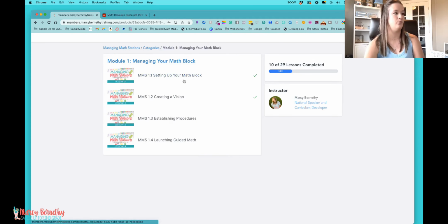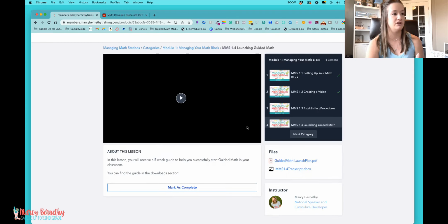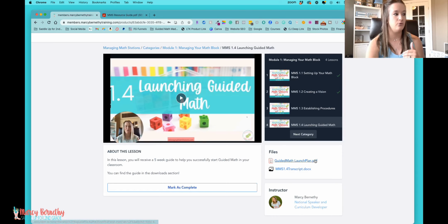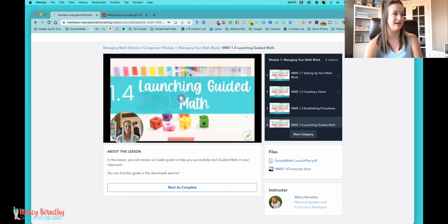Inside Module 1, we break down setting up your classroom and creating a student-centered classroom, and we talk about what that really means. Then we walk through classroom management, and then in lesson 1.4, this is launching guided math. This is where you are going to get that 5-week lesson plan guide that I talked about, that is going to tell you and show you exactly what you should be doing with your students each day as you're implementing guided math.